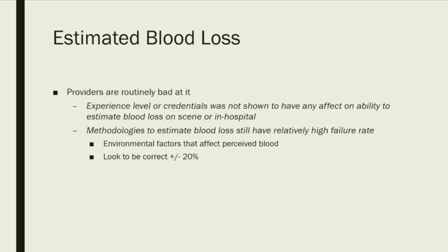So why are we talking about it? Why is this a topic that I was asked to record and speak for you guys? Well, in terms of estimating blood loss, providers are just really bad at it. It doesn't matter if you're an EMT and it's your first day out on the job, or you're a brand new nurse, or you're a trauma surgeon with 50 years of experience. It doesn't matter. Experience level and credentials were not shown to have any effect on one's ability to estimate blood loss on scene or in hospital. Which is kind of wild if you think about it.